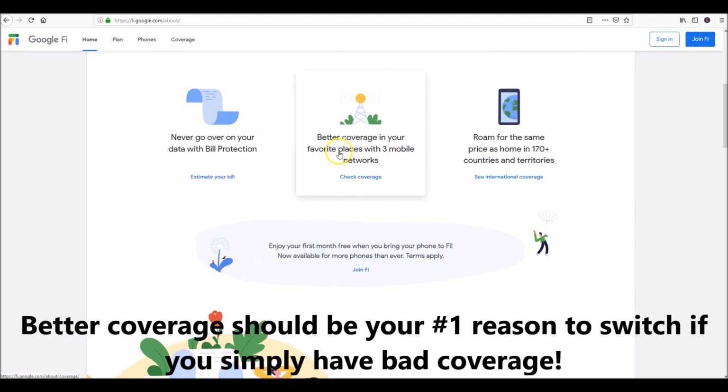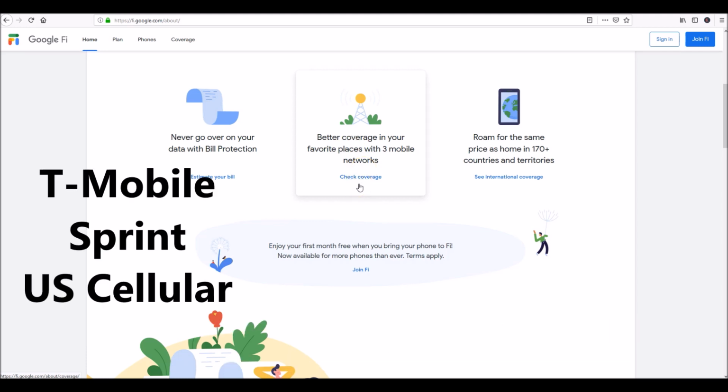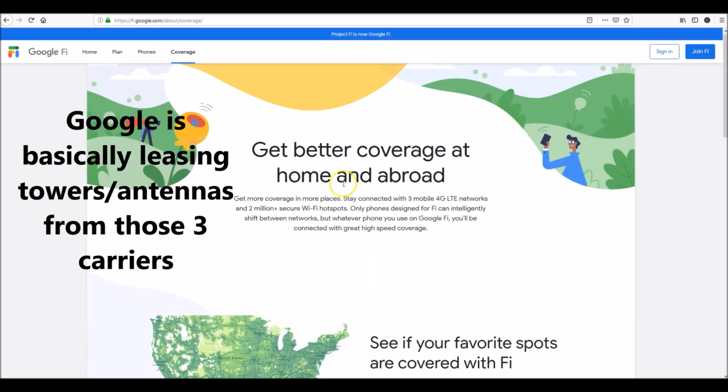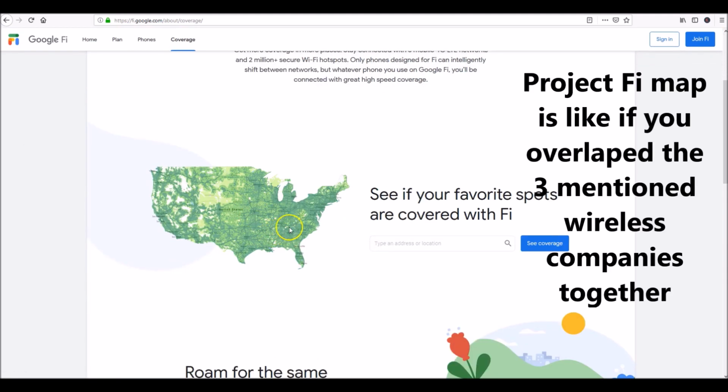They tell you that you will get better coverage in your favorite places with 3 different mobile networks. And that is because Google has partnered with T-Mobile, Sprint, and US Cellular. Those are 3 large mobile companies. Therefore, they're able to give you a better coverage map, as you can see here, where you will get coverage just about everywhere. For instance, there are places where T-Mobile gets good coverage, but Sprint does not, and vice versa. Or it could be places where those two don't get good coverage, but US Cellular does.